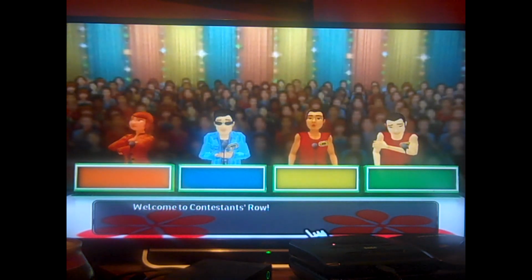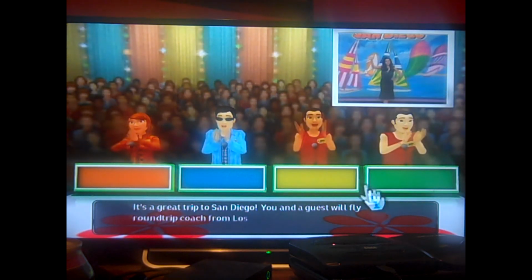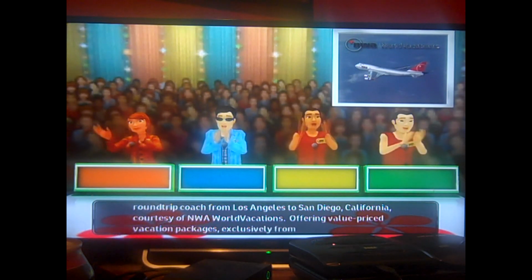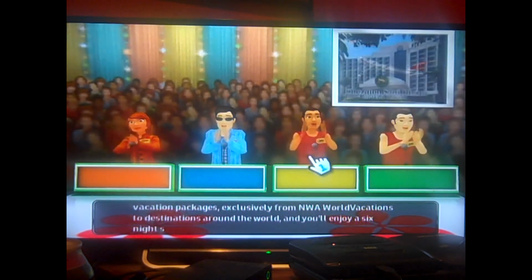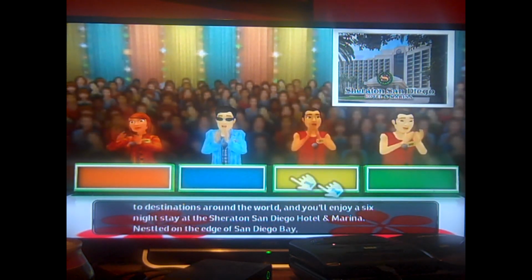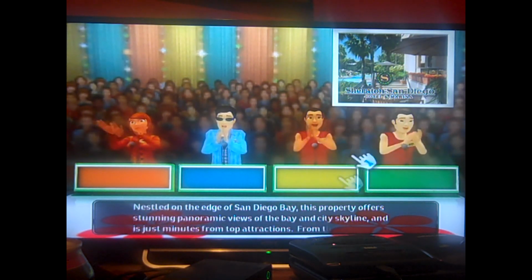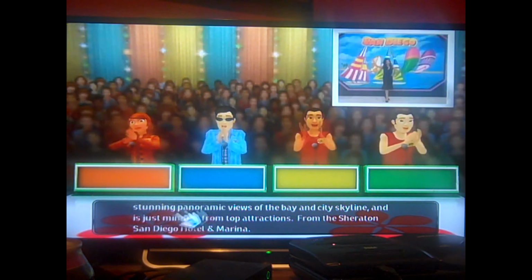Welcome to Contestants Row, the great trip to San Diego. You and a guest will fly coach from Los Angeles to San Diego, California, courtesy of NWA World Vacations, offering value-priced vacation packages to destinations around the world. And you'll enjoy a six-night stay at the Sheraton San Diego Hotel and Marina. Nestled on the edge of San Diego Bay, this property offers stunning panoramic views of the bay and city skyline, and is just minutes from top attractions.